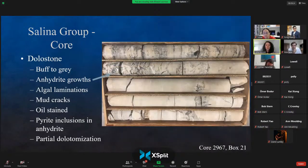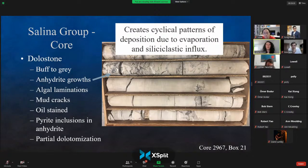Looking at the anhydrite growths in core, so that black in that core is what they would look like going down section. So what this does is create a cyclical pattern of deposition due to evaporation and siliciclastic influx. And then we have fresh water entering the basin and kind of recharging everything. Fresh water or seawater, it could be either way.